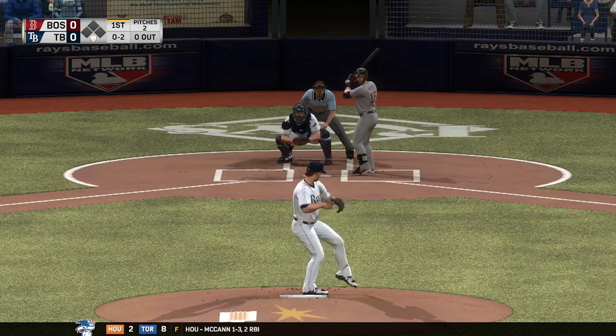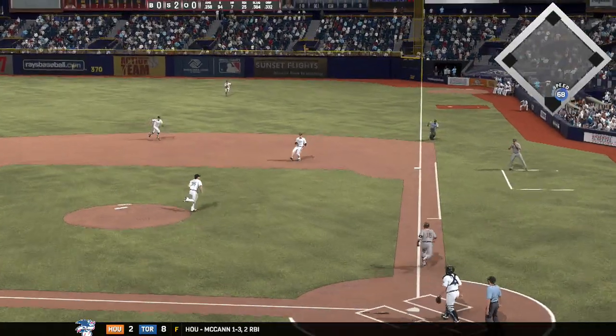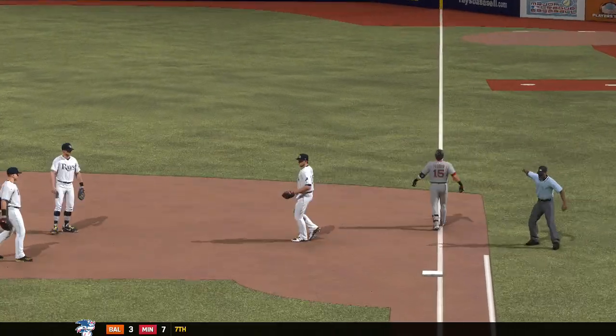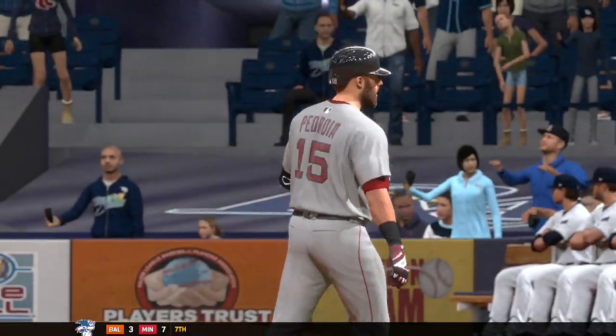Into the windup. Here comes the 0-2 pitch. Soft liner to the right side. And they'll flip it to the pitcher covering for the out. And now here's how the visiting Red Sox line up in this one.